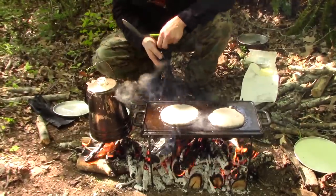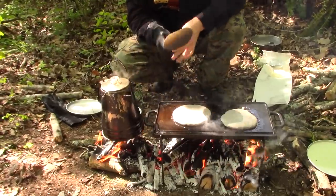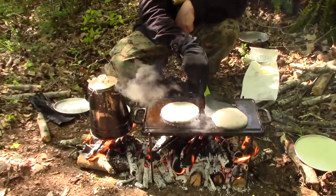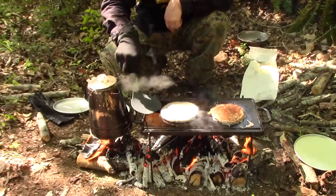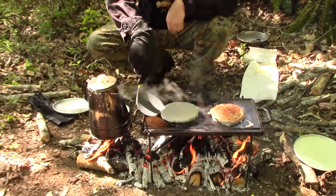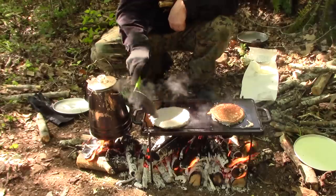Smoke went the other direction. Oh, did it? Man, my legs are on fire. Yeah, that makes a difference, not wearing contacts. Wearing contacts just protects your eyes from most things, so not having them in, wow, you will notice.